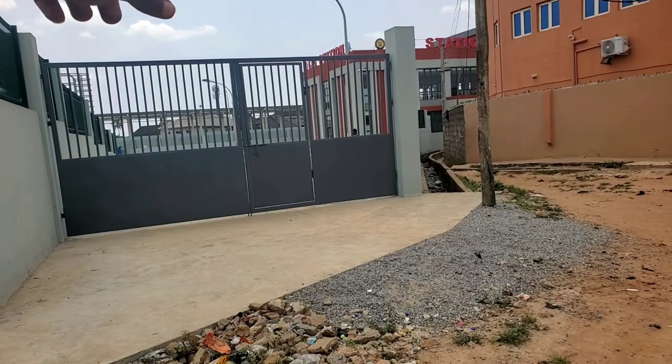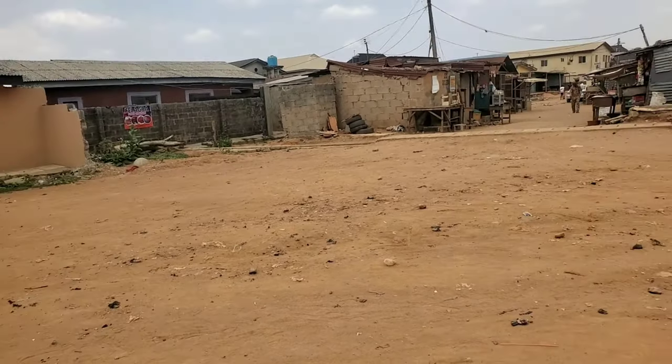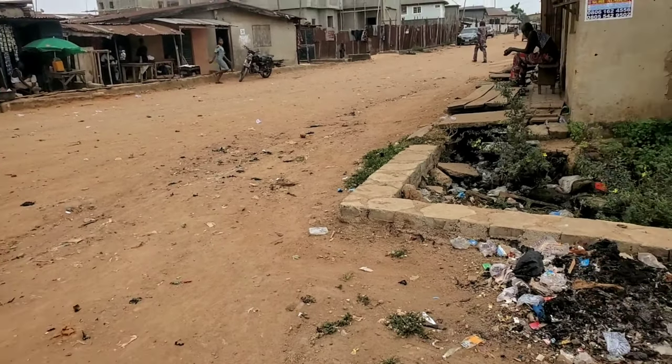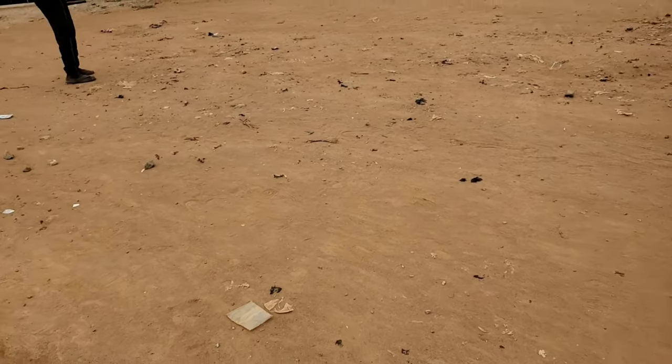This is another access to the station, and this is what it looked like once outside the station. This is what Iju looked like. This is one of the major access roads to the station. This is the major access road to the entrance, and this is what that path looks like.